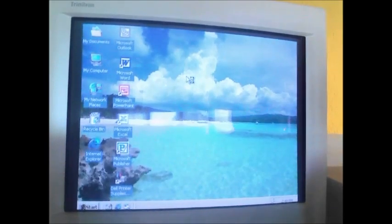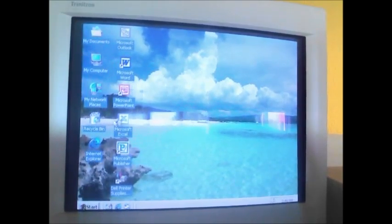It's loaded. And we actually have the Microsoft Office suite on here, basically. We have Outlook, Word, PowerPoint, Excel, and Publisher. There's also Internet Explorer, but there's no internet up here. The Recycle Bin. Let's see what's on the Start menu.